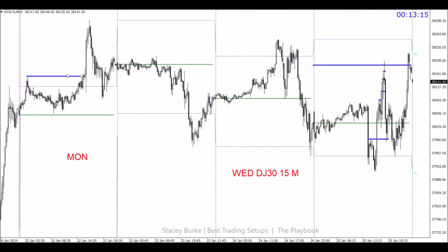Breakout on day 1 that closes out of balance. Obviously, we're already out of balance. It's out of balance. And there's our opening range on Monday.